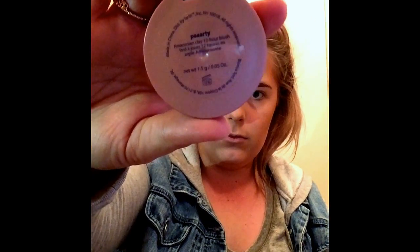Just going in with the Blush Party by Tarte Cosmetics and an angled brush. I'm just going to be popping that on my cheeks and then dragging that up towards my hairline, so it looks nice and blended and soft.